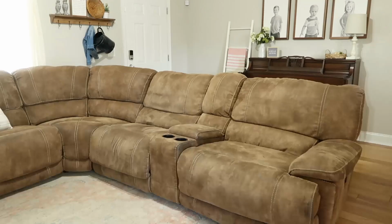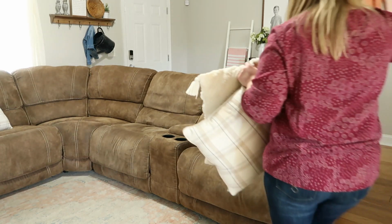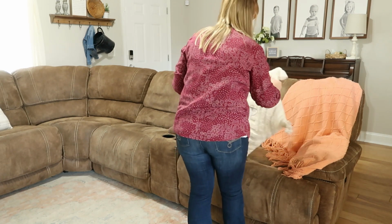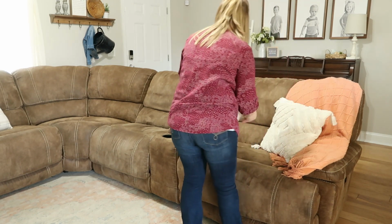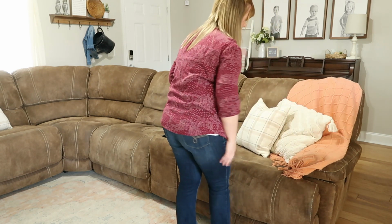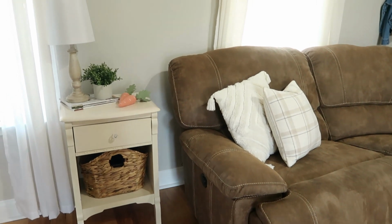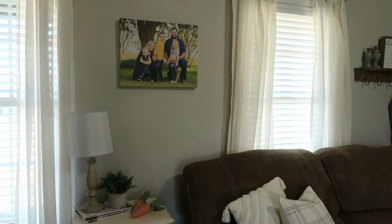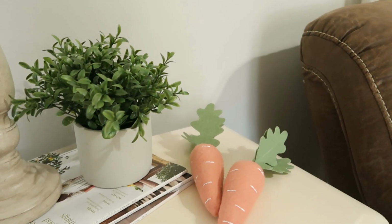And now I'm just gonna finish off the couch with some light throw pillows. I like to try and break up some of that brown. It's not my favorite, but we just are gonna work with what we've got. So I always try to find some neutral, creamy pillows to brighten the couch up. And I'm just gonna add this pretty little coral throw over the couch as well, just to add a little bit of color.